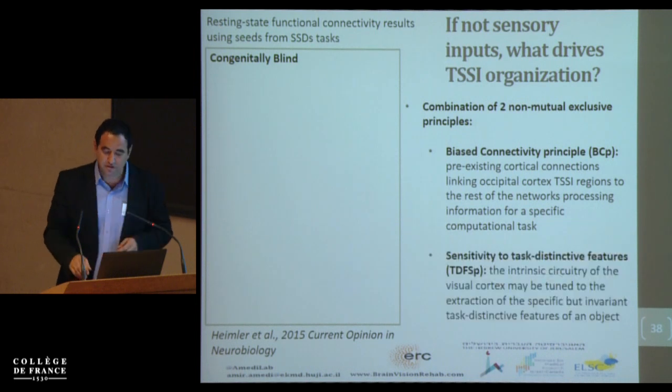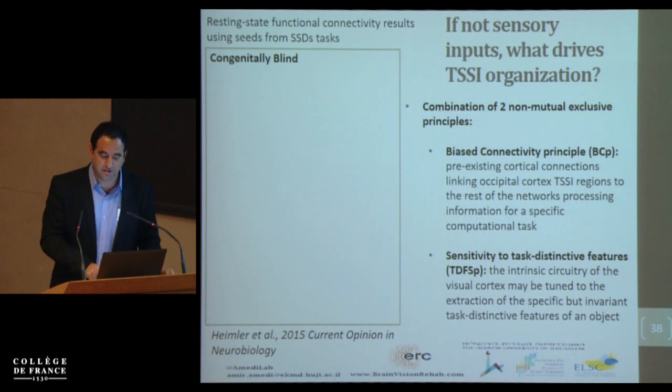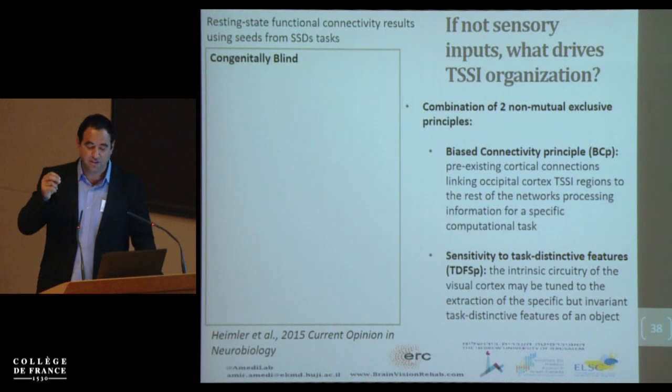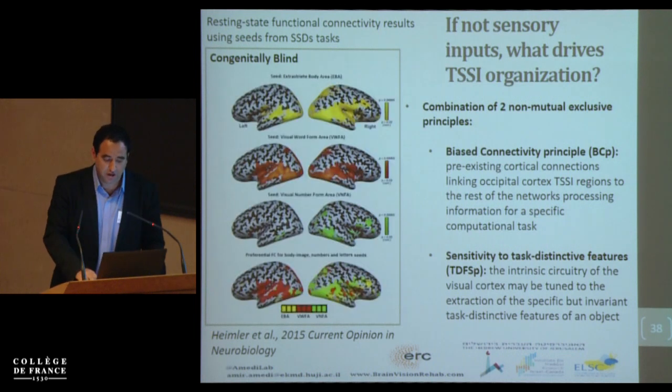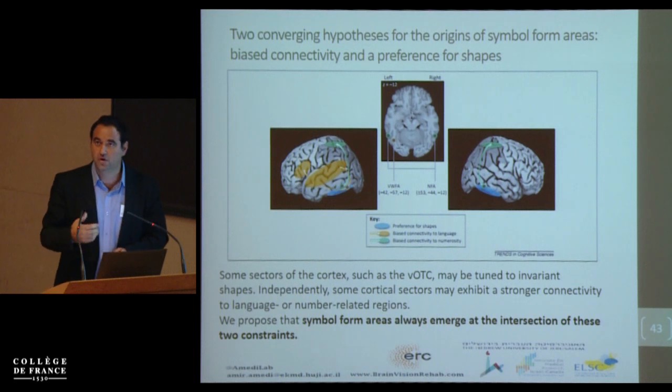The second constraint suggests that different patches or different networks within the visual system show different sensitivity to task-distinguishing features. So the intrinsic properties of the circuitry of the visual system may be tuned to extract specific but invariant task-distinguishing features of the object. Together, this gives us the explanation of how we develop selectivity for reading.